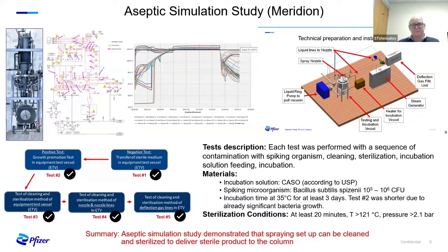Another work that we did is to demonstrate that this technology can produce aseptic material. Back in 2018, I presented the first work from Meridian, when they attached about 29 thermocouples in different locations within the spray freeze dryer. And we were able to demonstrate that you can actually reach the desired temperature of about 120 degrees Celsius for at least half an hour, so basically successfully sterilizing internal surfaces of the dryer.